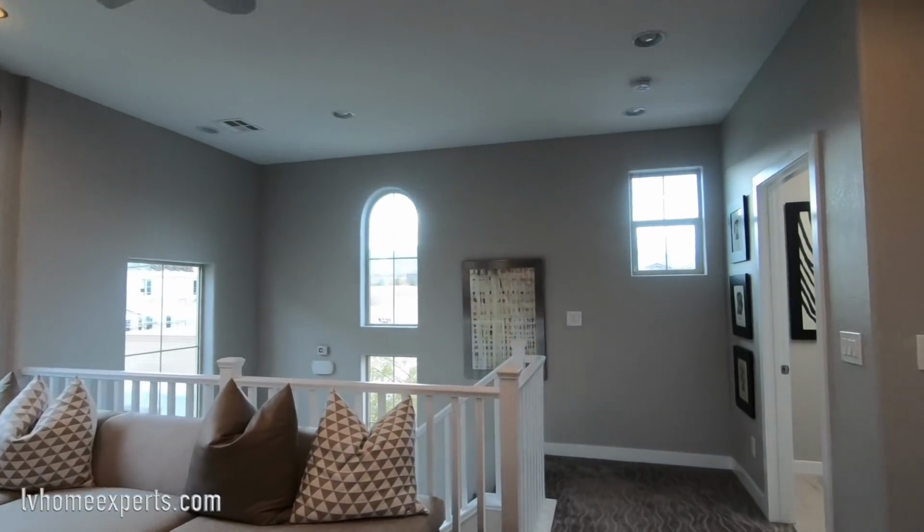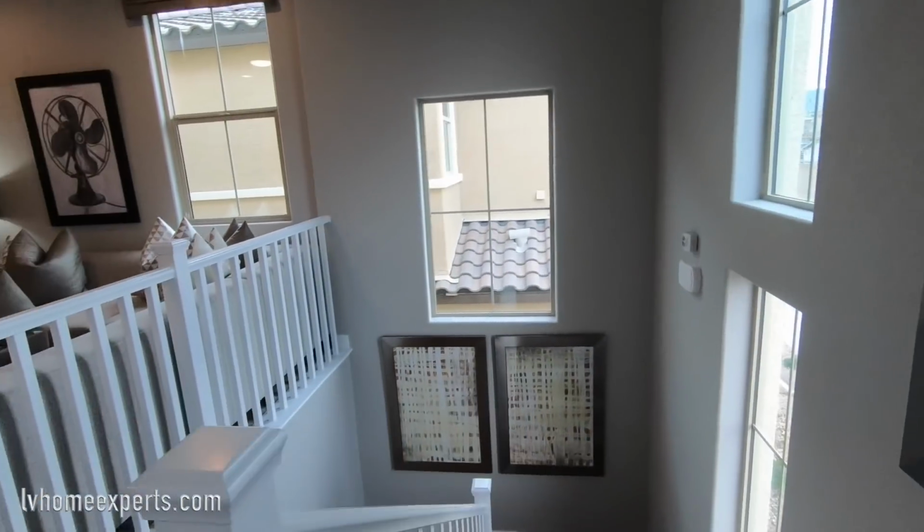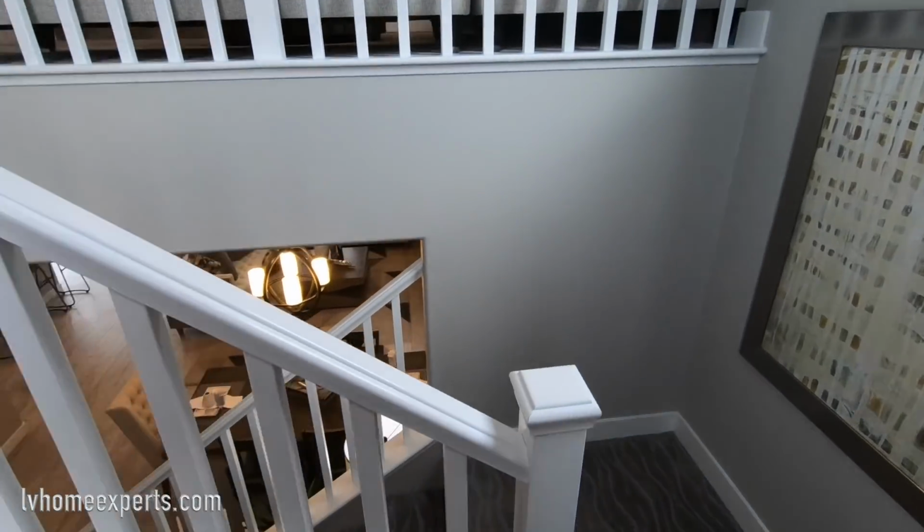Checking out the loft. Nice little loft area for sure. Walking back down, making my last rounds.